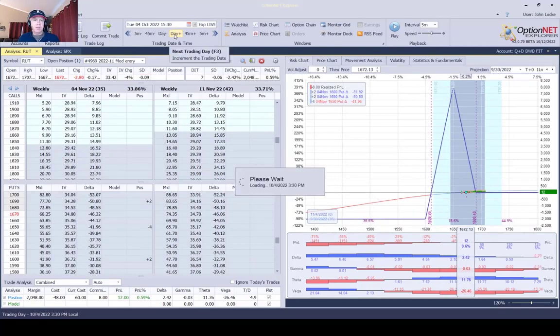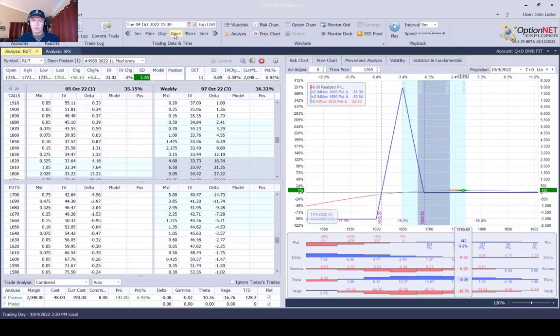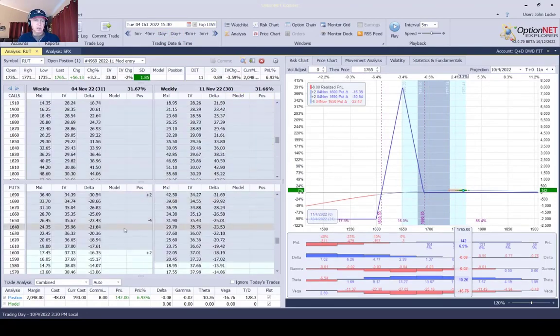Another 4 or 5 days. And boy, the market really took off there. So let's take a look, see here. Here we are, October 4th. This cycle is now 31 days to expiration. The market's gone up quite a bit, and we got a pop in our T+0 line. We're up $142. We are a delta of just about 0 here, and this is what our position looks like.